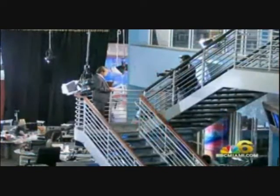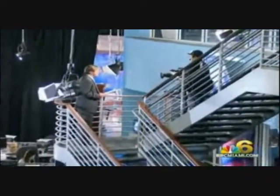A warning now about our next story. There are some images that could be disturbing to see. Tonight, we get a rare glimpse inside an animal research facility right here in South Florida. Primates are being prepared for testing inside a warehouse you probably don't even know exists. The Consumer Investigative Unit's Jeff Burnside live in our newsroom tonight with that story.